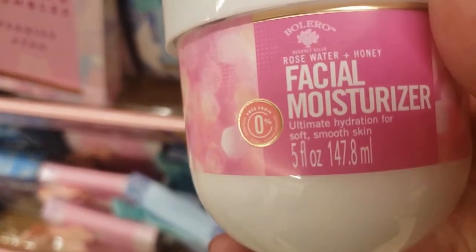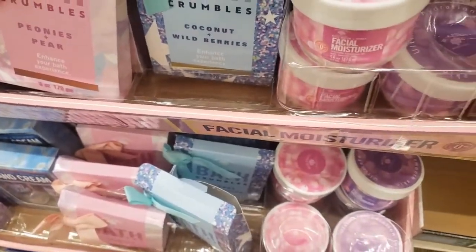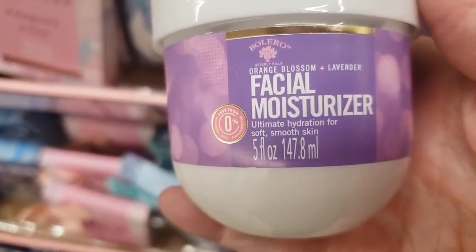This is a rose water facial moisturizer. And we have it in the orange blossom.